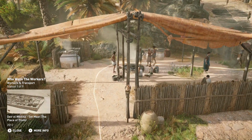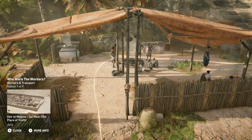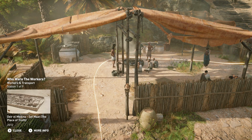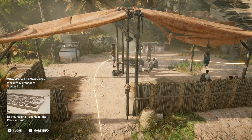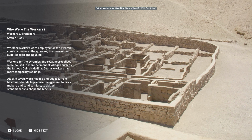Whether workers were employed for the pyramid construction or at the quarries, the government supplied food and housing. Workers for the pyramids and royal necropolises were housed in more permanent villages, such as the famous Deir el-Medina. Quarry workers had more temporary lodgings. All skill levels were needed and utilized, from basic work hands to prepare the gypsum, to brickmakers and sand carriers, to skilled stonemasons to shape the blocks.